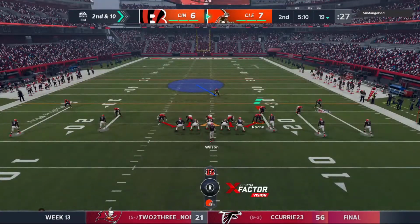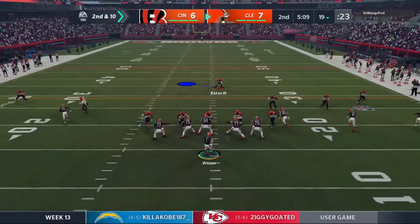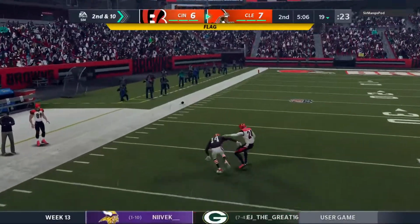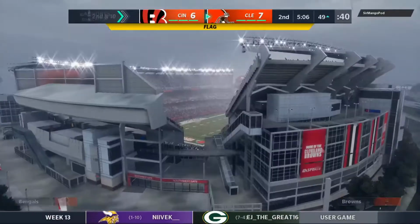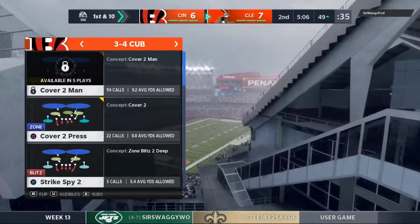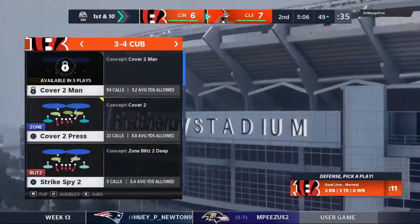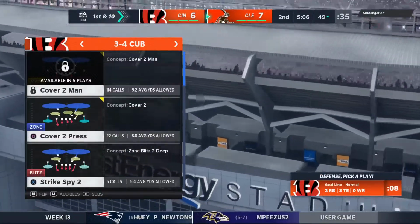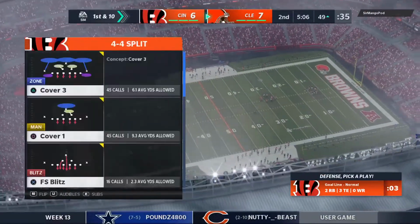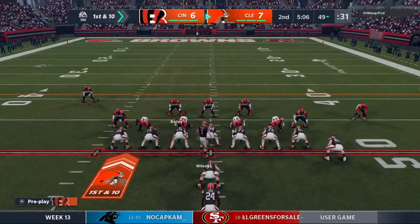So after the incompletion on 1st, now 2nd and 10. Going deep for Diggs. And that's going to wind up incomplete. However, we do have a flag down. Let's check in with our referee. So the line of scrimmage moves all the way across the 50 now as they come up 1st and 10.